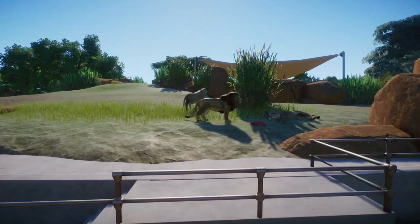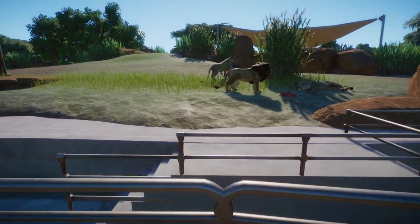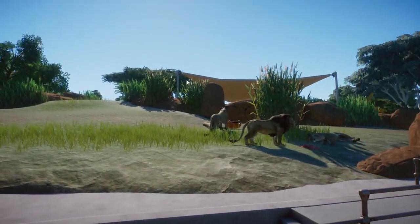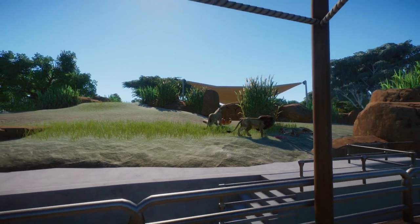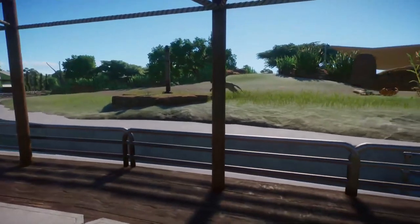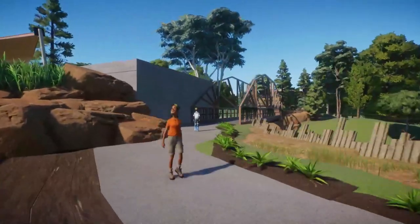But yeah, I love how close you feel you can get. Maybe a little bit too close, I guess, because they could technically come here, but it works for the most part. So you kind of get an idea where we were. This over here is where the glass viewing was for the lions that we first saw. So we went underneath and circled around here, and there you go, see them always running around and everything.